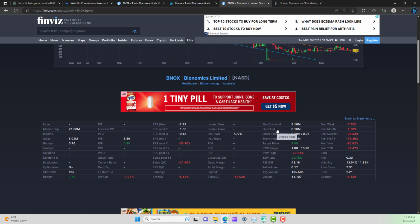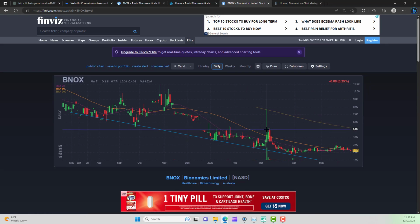So let's go over and look at the shares outstanding for this company. This is also a very, very low float. That means the shares outstanding is very, very small. You can see it's only 8.16 million shares available to the public. So if there's positive news and a lot of investors get optimistic and decide to buy it, it can definitely spike up. The short float of this company is 0.1%. It's only 0.01 million shares, and the institutional ownership is only 7.77%. So it's going to be really, really important to watch these two stocks.